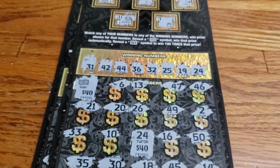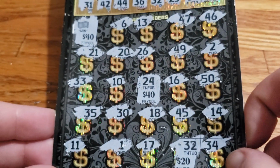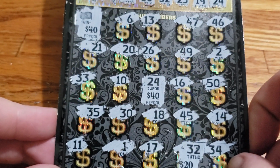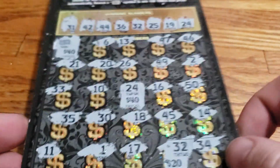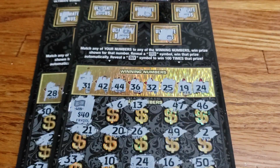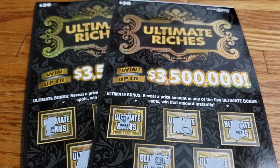Ticket number 10, on the other hand, got those nice three wins for $100. We matched the other win for 40, the 24 for 40, and the 32 for 20. We spent 60, came back out with 100. We profited $40 on that session.